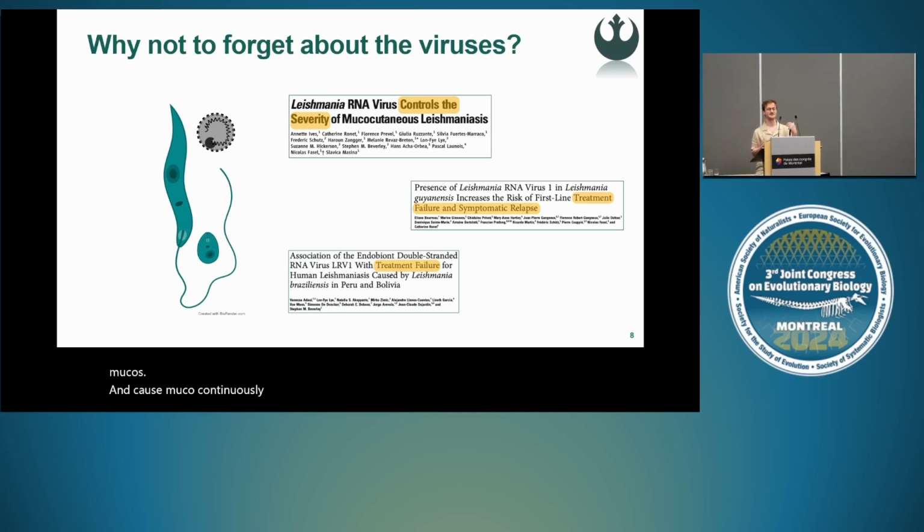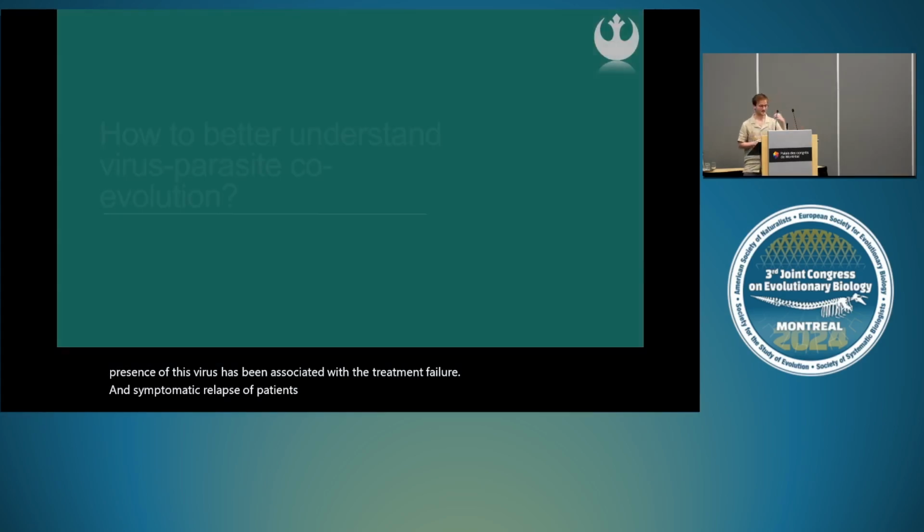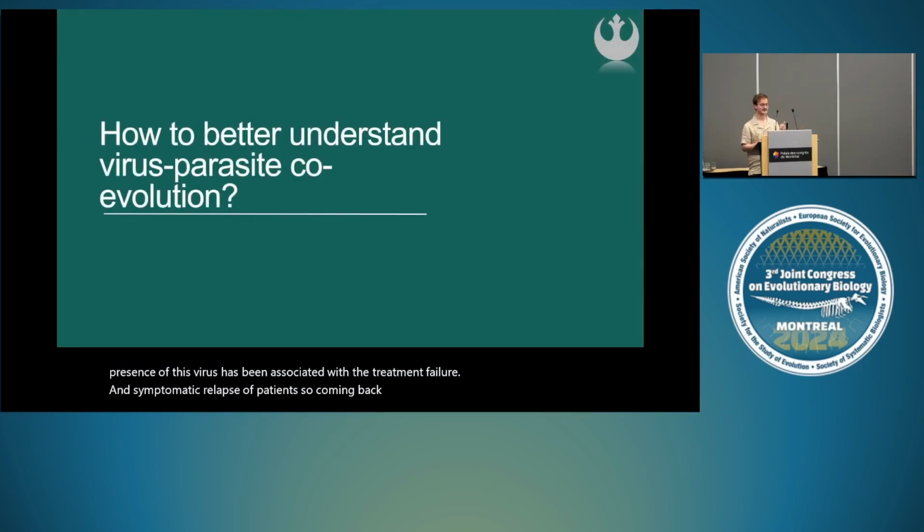So it becomes more severe. But also the presence of this virus has been associated with treatment failure and symptomatic relapse of patients. So coming back, I focus more on the fundamental evolutionary questions to better understand how these viruses and parasites co-evolve together, or were able to.